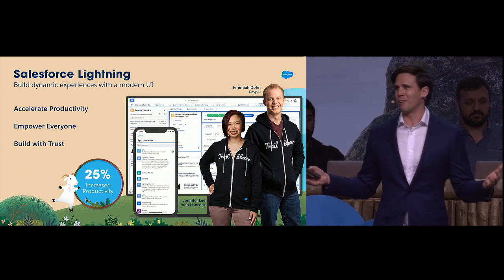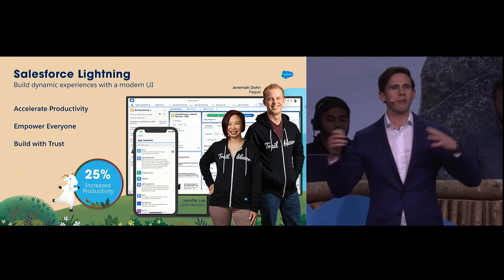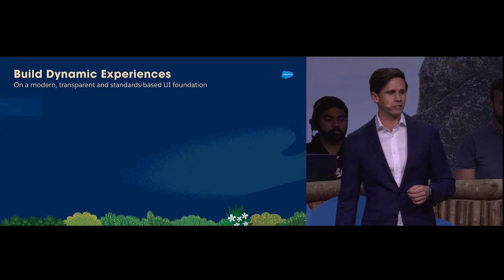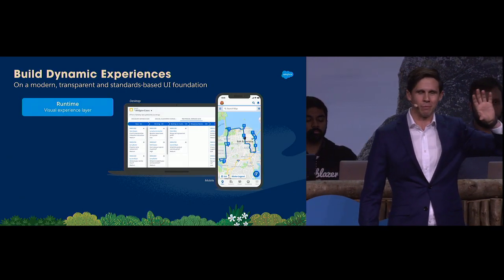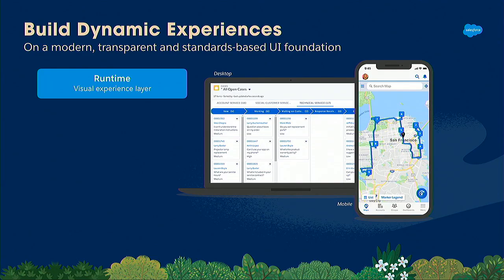Now, I'm a visual learner. Maybe some of you are as well. So let's take a look at how this all comes together in some pictures. See, up at the top of that Lightning stack, we have these runtimes. And there are a lot of them. There's a Lightning experience, which gives you the ability to deliver experiences to employees on their desktop. And when you want to give that experience to them on the go, we have the Salesforce mobile app. And for your customers, your partners, we have Lightning communities, and there are many other runtimes as well.